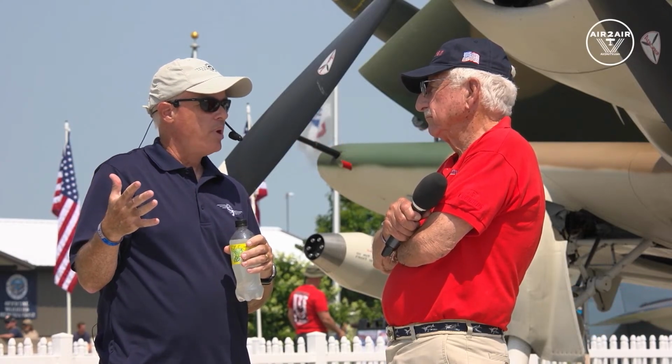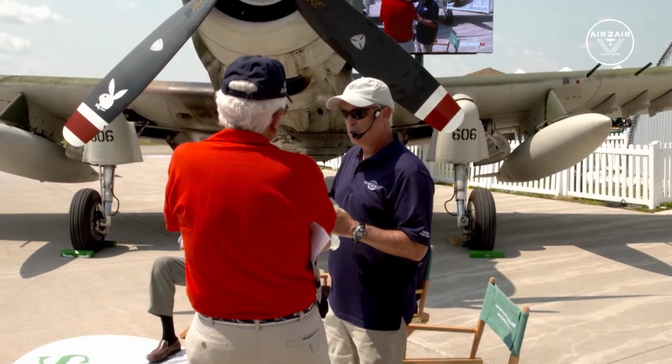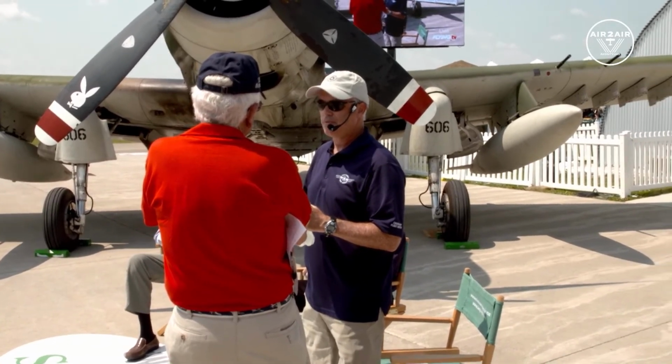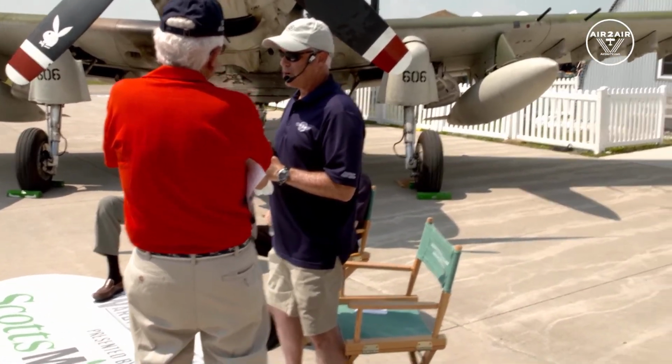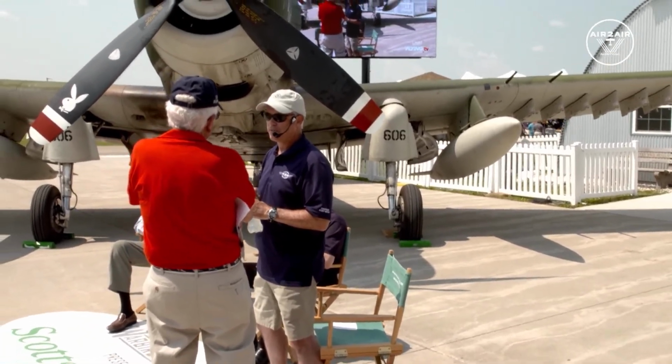The airplane empty is about 12,500 pounds, but the gross is 25,000 pounds. So it, in essence, can carry its own weight in stuff, which you can divvy up between ordnance and fuel. It's not uncommon for missions in Vietnam to go out to the 8-hour mark if need be.